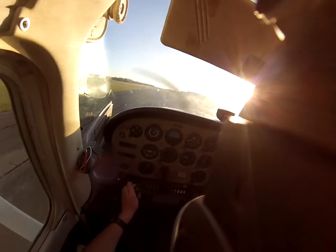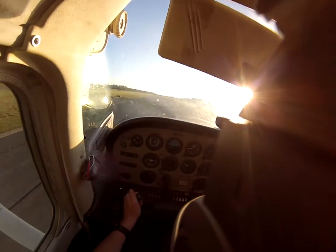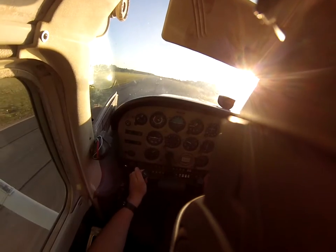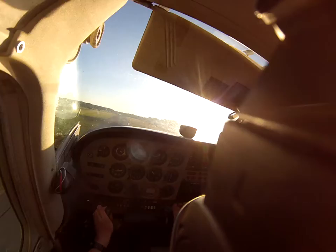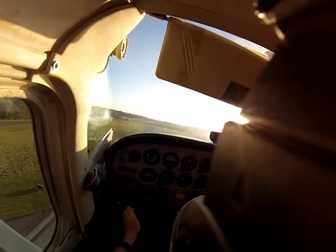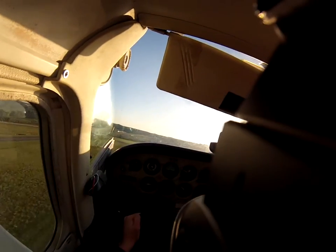I was getting ready for that, full power. All right, positive rate, flaps 30. Davidson County, Cessna 18 Echo, Skyhawk 18 Echo is going around, runway 24, Davidson County. Positive rate, flaps 20. Positive rate, flaps 30. So what am I doing wrong?